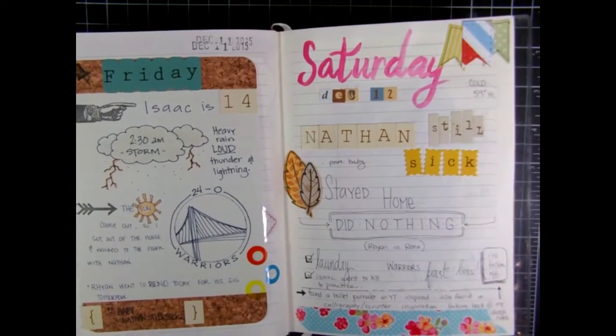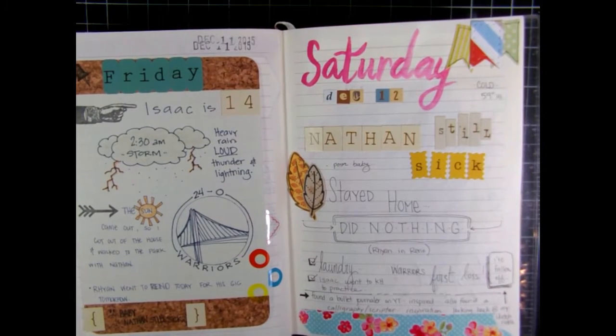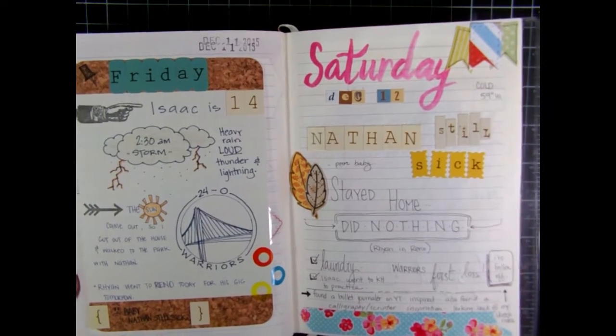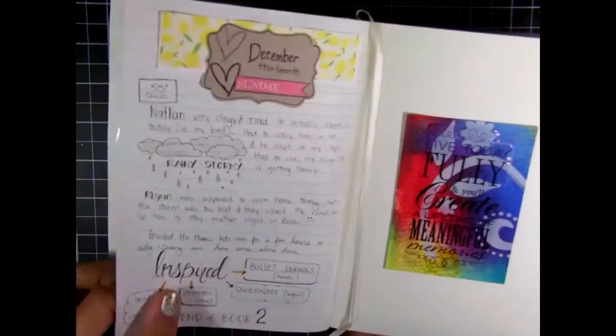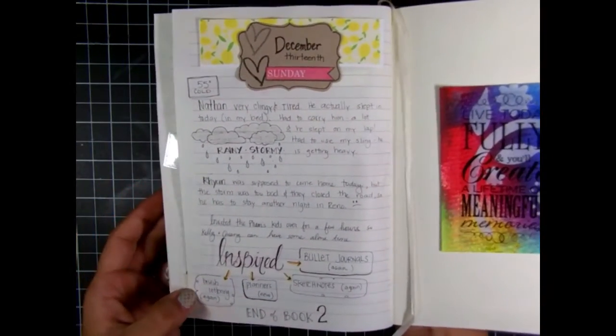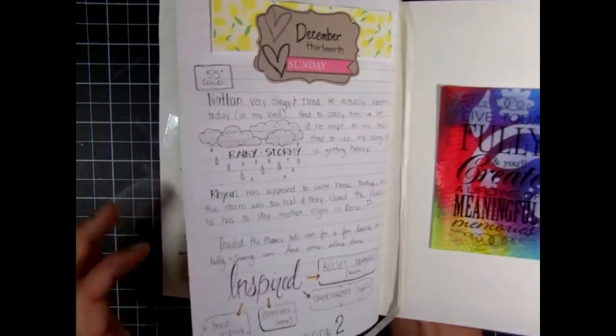So like these days I was sitting at my desk, so I had more supplies on hand. I had my washi, my little banner cutouts, my journaling cards, my stickers and stamps. So that makes it more fun to put them all together on the page.